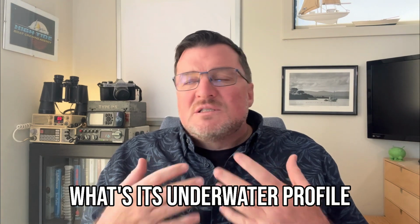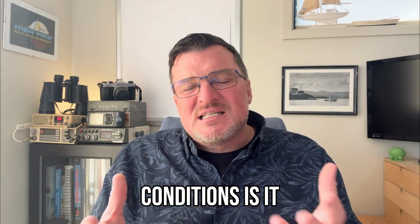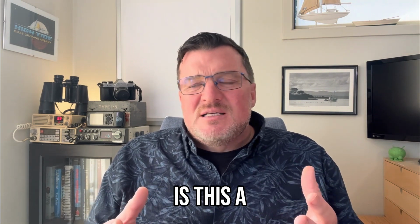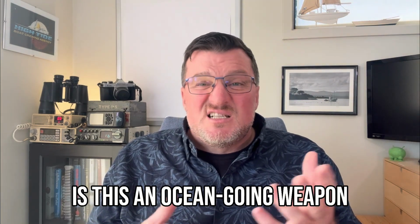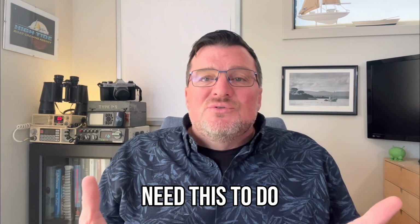So, what's its underwater profile? What's it actually designed to do? What sort of conditions is it designed to operate in? Is this a fair weather boat? Is this a moderate weather coastal cruiser? Is this an ocean going weapon? Very few are these days. But what do I need this to do?